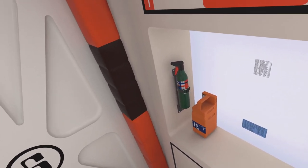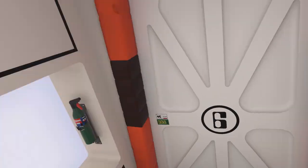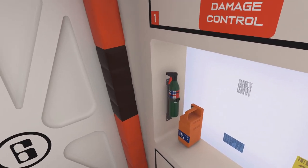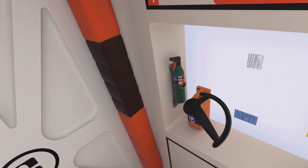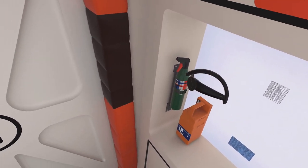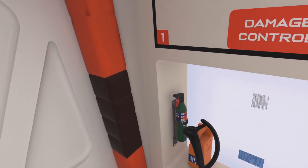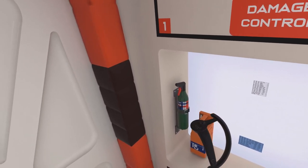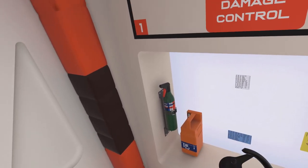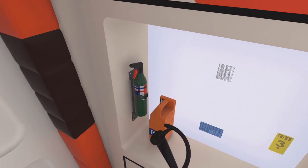But let's have a closer look at these two props here. The fire extinguisher that you see there and there is, I think, pretty accurate to the show. But there are two versions of it. So this version is the one that has the red, blue, and white label. There is a slightly different version of this in the standard Eagle passenger pod scene. And when we get into there, I'll point out the differences.